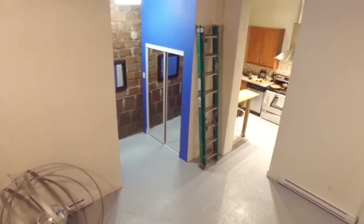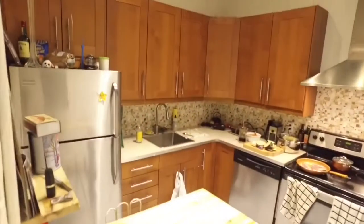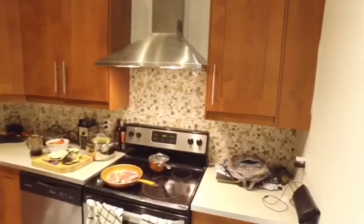It's a big loft, the ceilings are nice and tall. Here we have a disco ball, pretty fun. Lots of floor space here for art and dancing around. Here we have the kitchen. I'm just cooking up some steaks here for dinner.